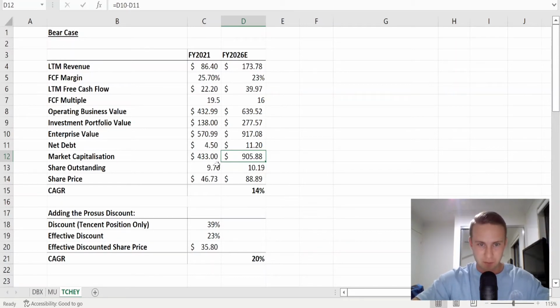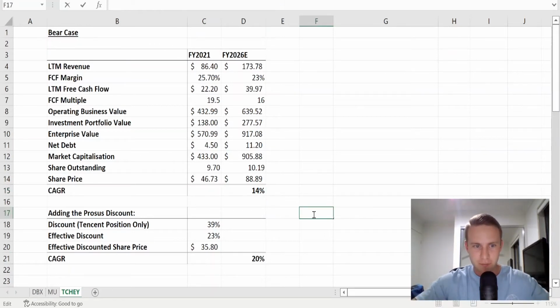And then to get our price per share, what we need to do is estimate what the shares outstanding are going to be. And over recent years, Tencent has slowly diluted their shares at a rate of about 1% per year. So I've continued to dilute these shares by 1% per year over the next 5 years. And if we take the market cap and divide it by the shares outstanding, that lands us at a share price in 2026 of $88.89. And if we calculate the CAGR on that, that's going to give us a 14% per year return. So I did mention that we would be adding the Prosus discount here.